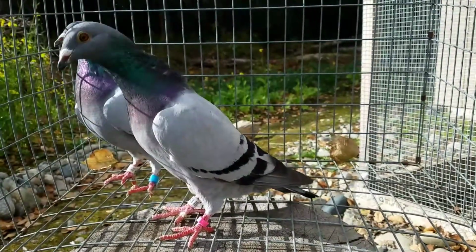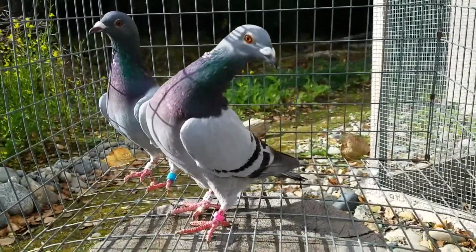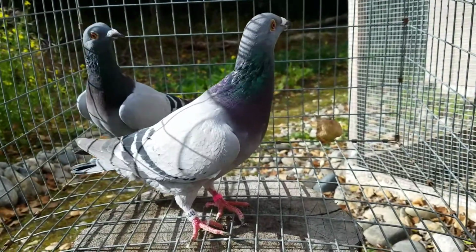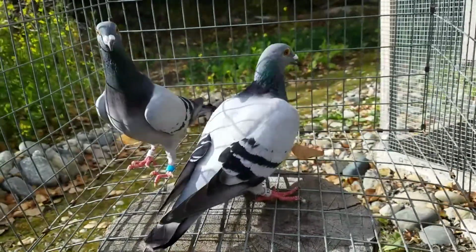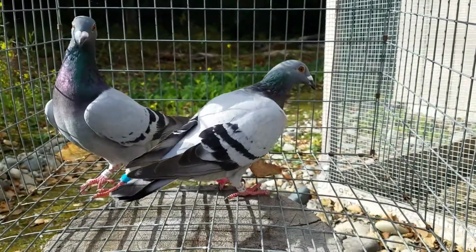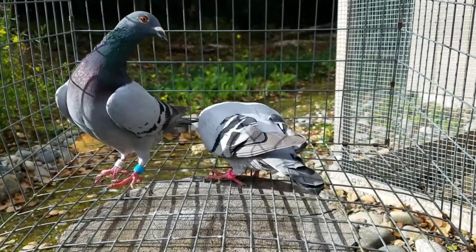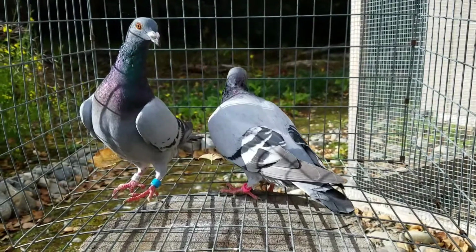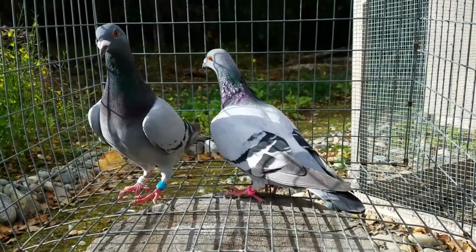These are the new breeders next year for the Ludo Claessens and the Ludo Claessen vipers. Exceptionally beautiful bird. These guys are gonna be great breeders for next year.